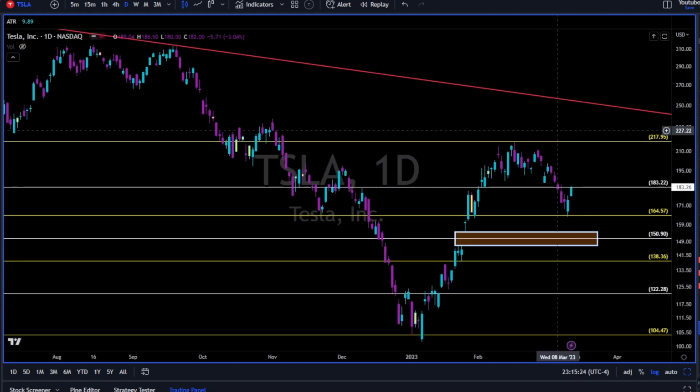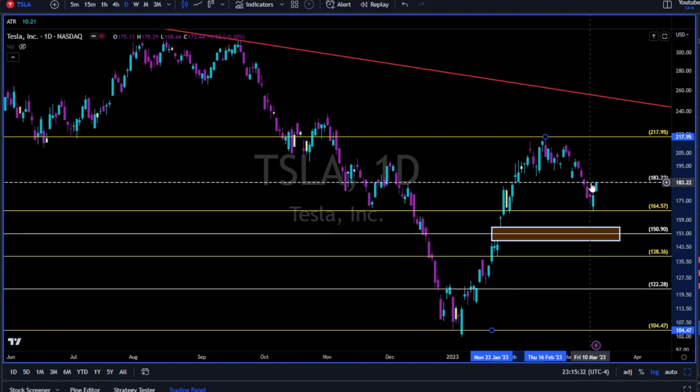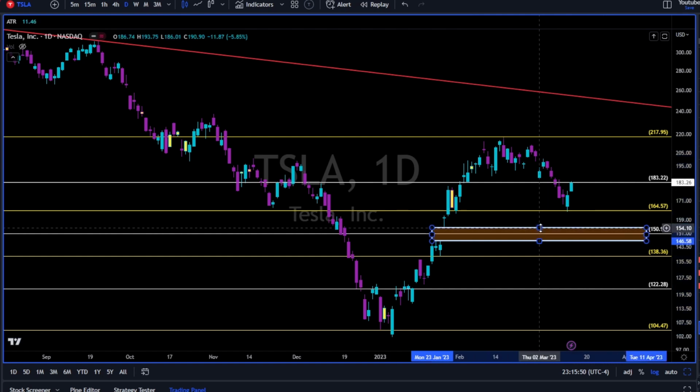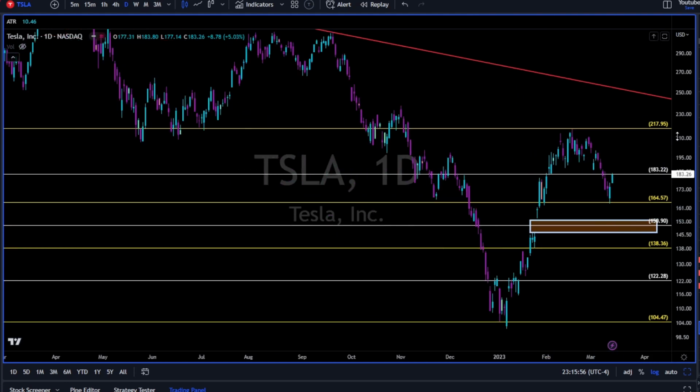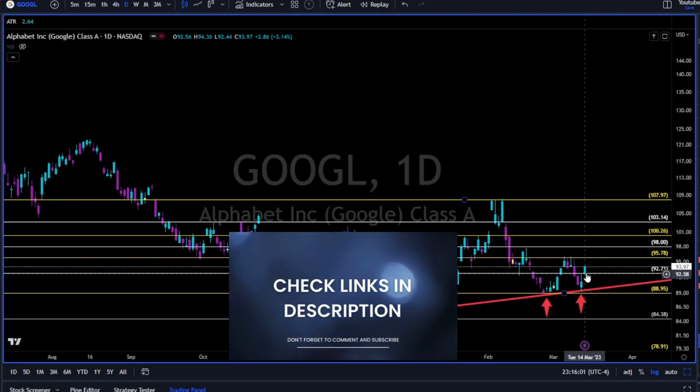Tesla trying to hold and bounce off the 164, now 183, which was a very important level of support. Now it's resistance, you can see here and also today. Let's see if Tesla can continue to the upside and avoid this void, this gap. But we know that this gap, more than 80% chance, will get filled. The sooner, the better.